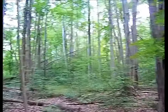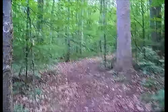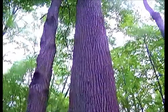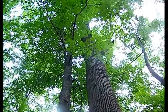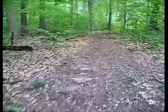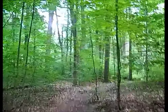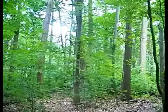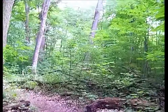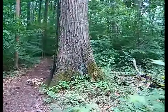Another big old tree down over there. Another monster of a tree. I don't think we've been... And that's somewhat of a bridge. I don't know if you'd call it a bridge. Maybe we did. Yeah, maybe we did cross that. It's a big guy.